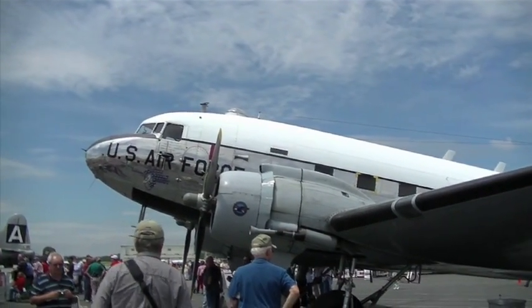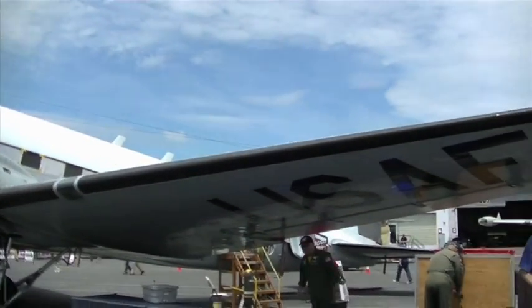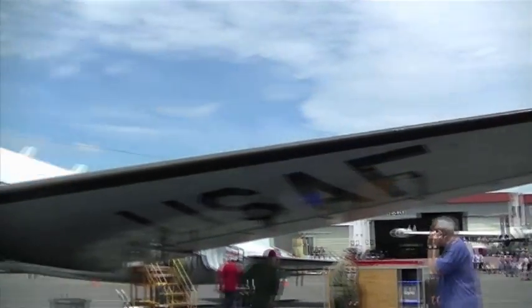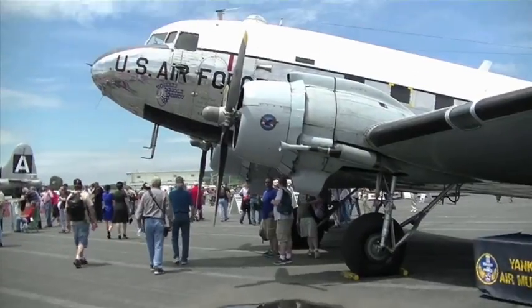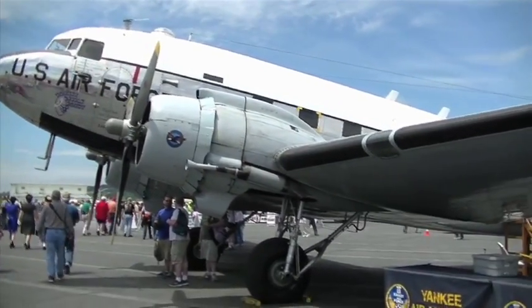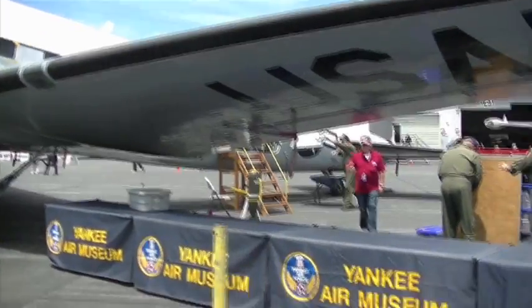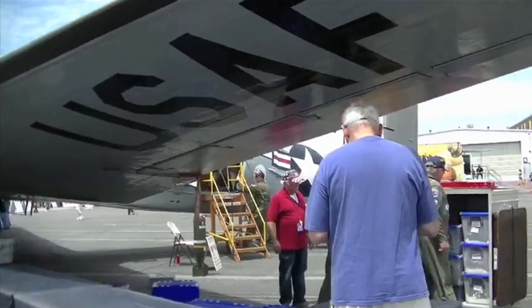This is a DC-3 / C-47 built in 1945, so it's World War II era. You can see generally how big it is. There are people standing under it, so you get a sense. This is not a huge airplane, and there are like 22 seats on the DC-3 configuration.